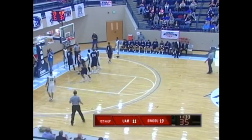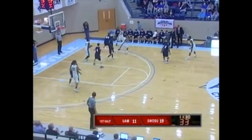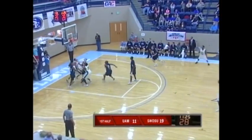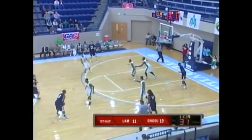19-11 our score. And if I were to guess, coming out of that timeout, Coach Sharp told his players, listen, we've got to play under the boards. That's our game. SWOSU's trying to take it away from us. We've got to play a little more aggressively, and that's what the Boll Weevils are doing. Ricardo Hall for 3. His shot is off the iron, no good. Pulling down the rebound is Ryan Donahoe. Back the other direction. Here comes Kenyan Borders.